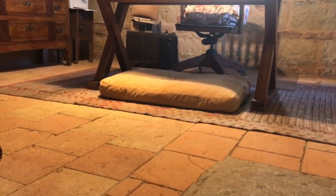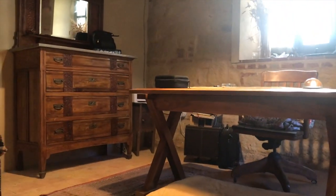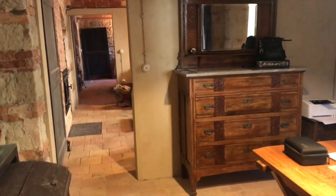I haven't done anything yet with the beautiful light-colored terracotta floor tiles in these rooms, but with grout, some linseed oil, and beeswax, they'll be absolutely stunning.